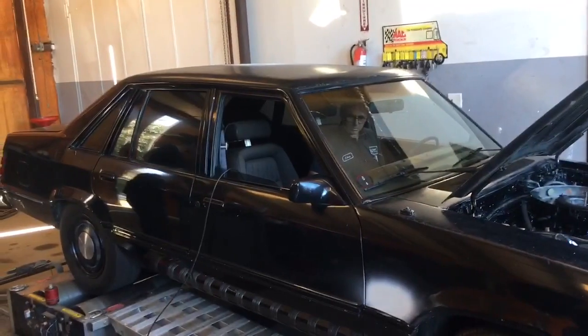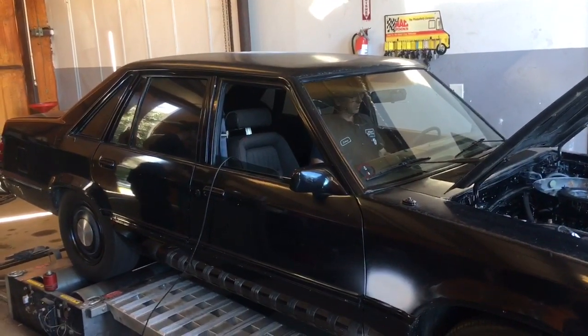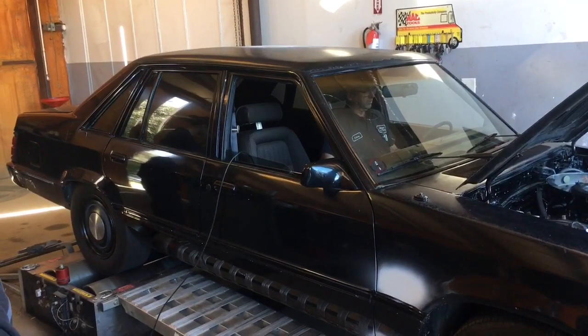Eric made, in his LTD, 281. And that's a carbureted setup. Since last year he made 200, this year he made 280. That's up 80 horsepower. That's a big difference. That is significant. It's got GT40s, also has a mild cam, air gap intake, and a 650 carburetor. So the car's definitely made some improvement over last year.